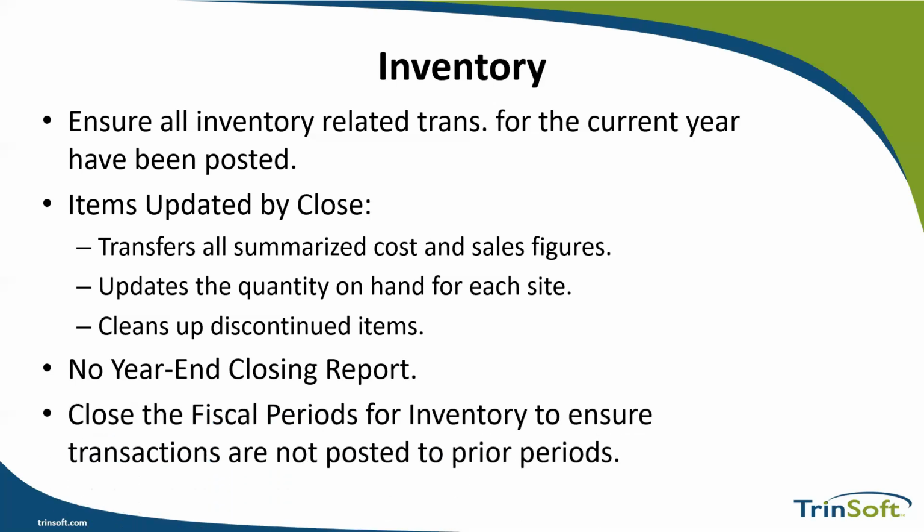And then just like in the payroll module, and the other areas as we go forward, if you want to just be sure you're completely locking down each module as you go, you can navigate to the fiscal periods module and close out just that module so that no one can post back or post prior if you need to.